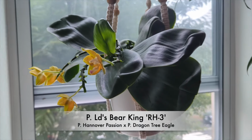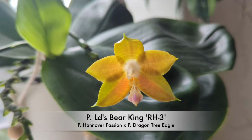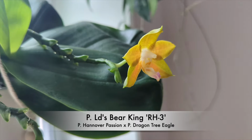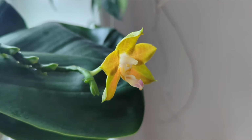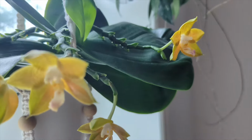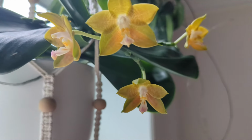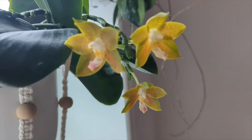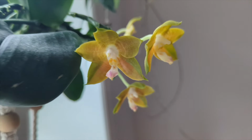Okay, the next orchid in bloom is my Phalaenopsis LD's Bear King. I did a short video with this yesterday. Gosh, this is one of my most popular videos. I was repotting this. I got this as a seedling and it's just grown every single year. And so many people ask me about sphagnum moss, and a lot of people actually fight me in the comments saying that sphagnum moss doesn't work for them.